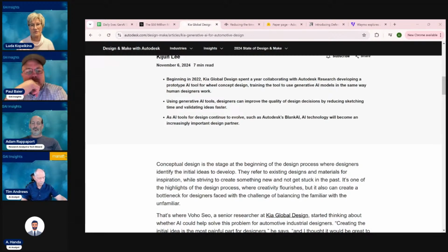Yeah. So what they've done is used Autodesk AI platform to come up with conceptual designs of the wheels and then transfer it from 2D to 3D. There wasn't much training on their particular data. So they used generalized whatever data was available on Autodesk, and the speed up was stunning. And it's also eliminating the blockages in the conceptual design process. So much faster.